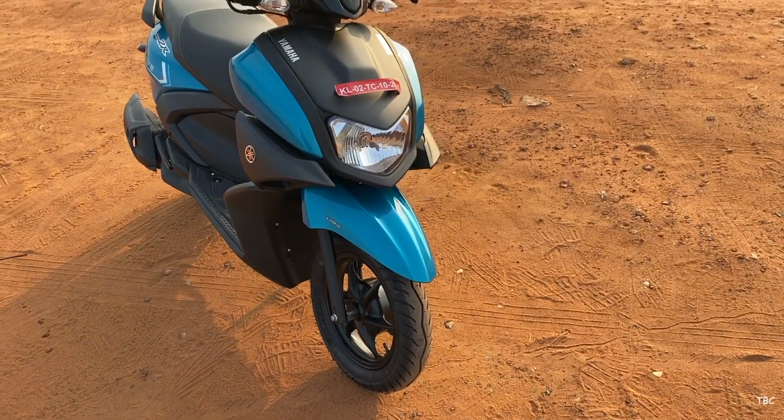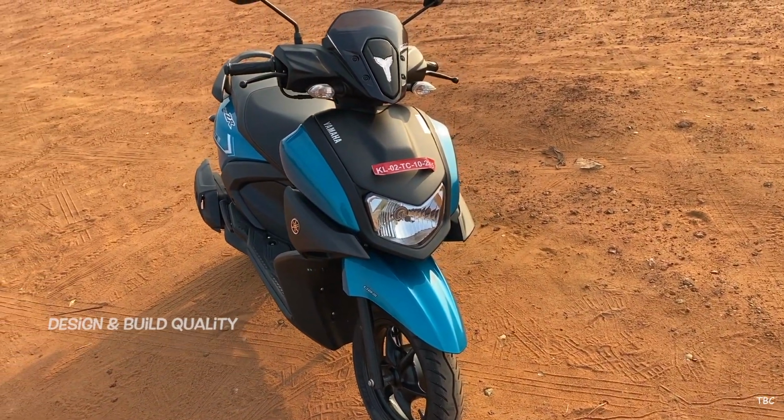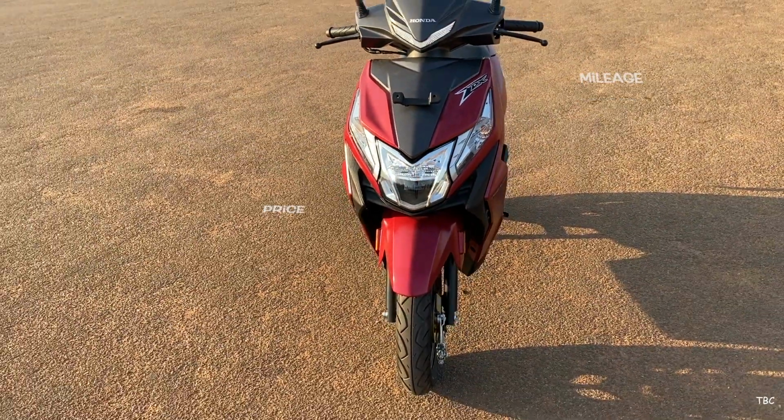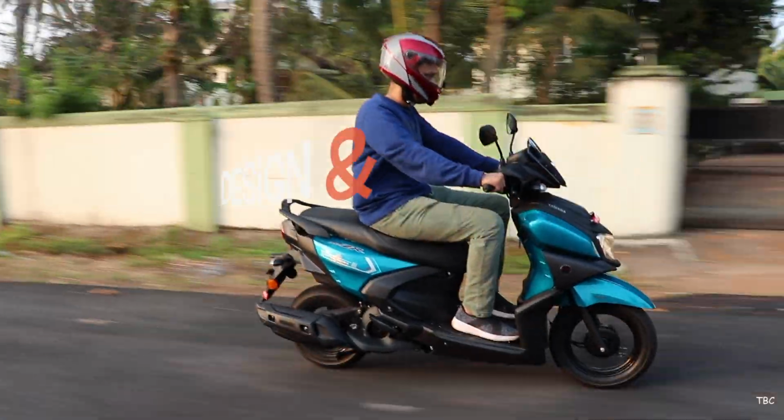For this comparison, we're going to consider a classic 5 factors which are the design and build quality, specifications, ride quality and comfort, mileage and price. And let's start things off with the design and build quality.